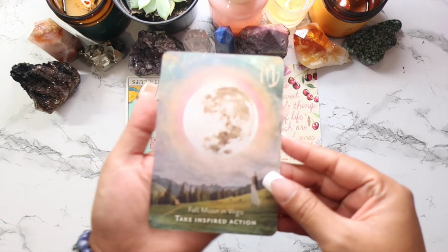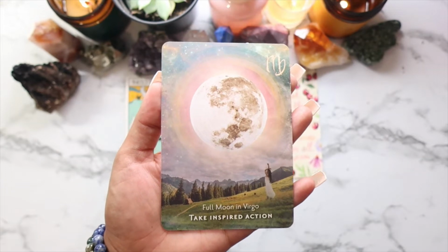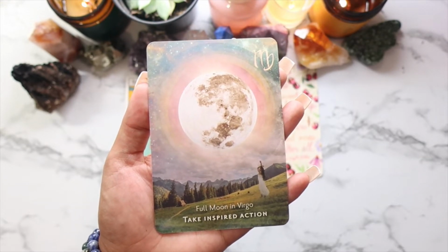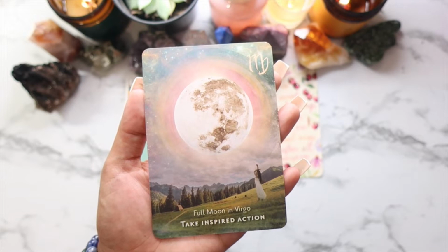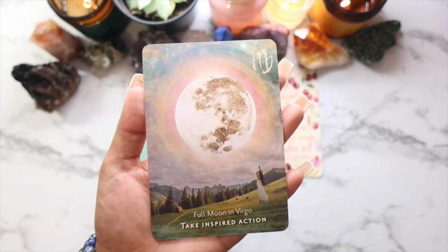Okay, the next card that we have here is Full Moon in Virgo. So you're also being asked to take action on something that you've been dreaming about. That thing that makes you think, hey, I can do that, or I can do this a little bit better or in a more innovative way. Part of your self-care is getting out of your head and getting into action.